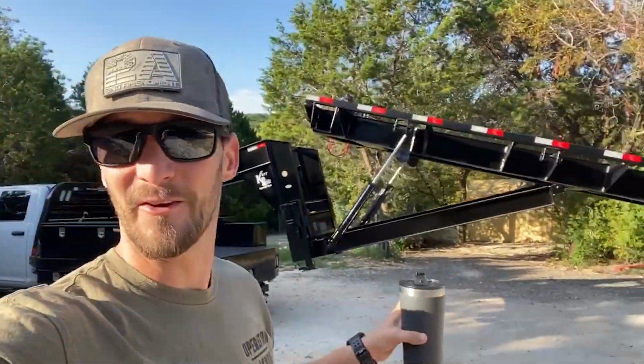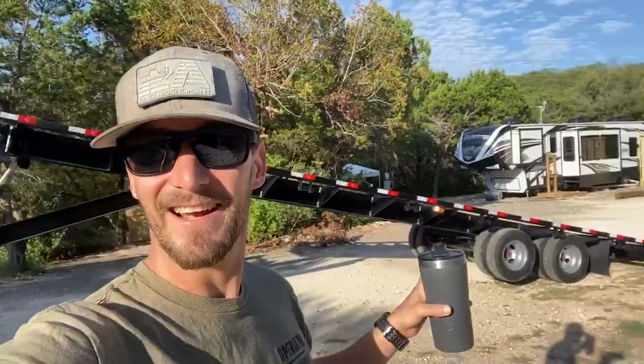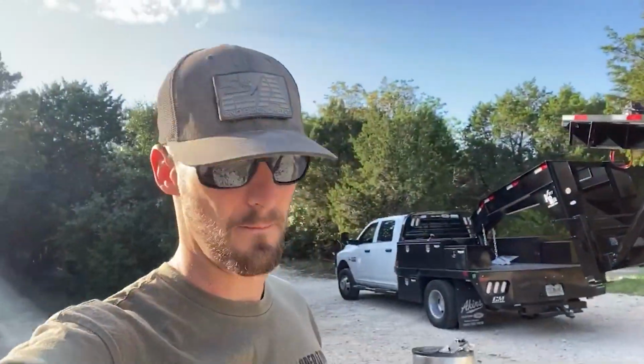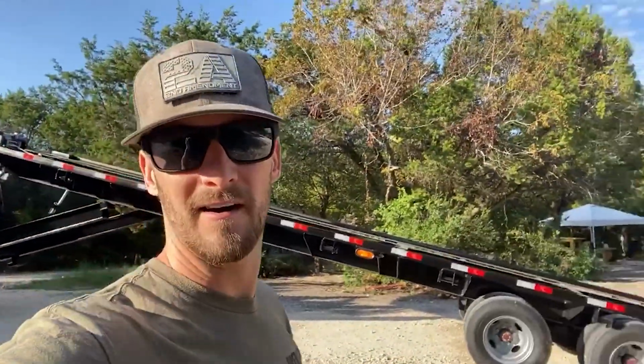So this is what the trailer does. You can kind of see. This is going to allow us to actually pick up two 20-foots or one 40-foot. Can be high cube or standard, doesn't really matter. And drop them. So we had them install a winch up at the top up there. It's a 16,000 pound winch.